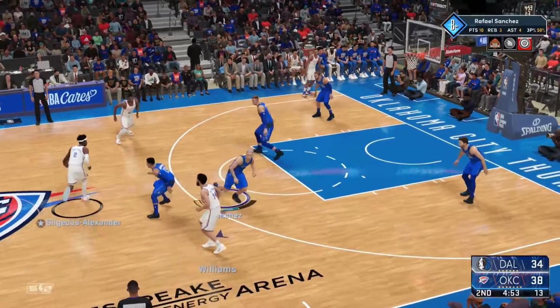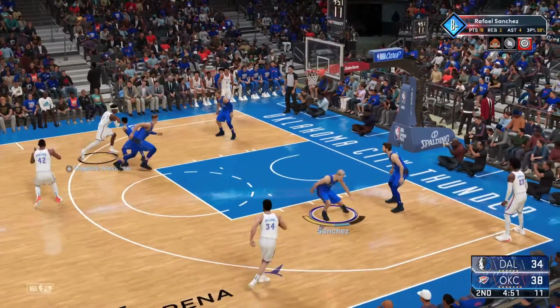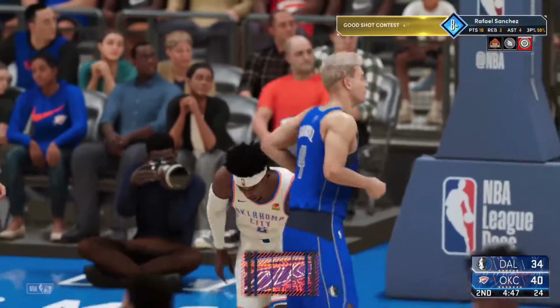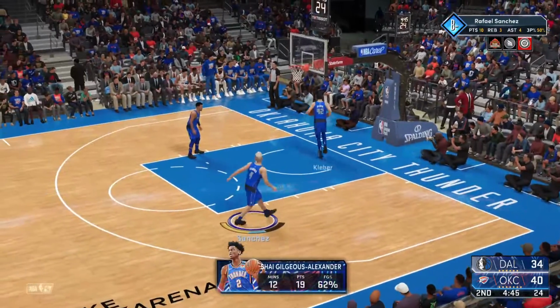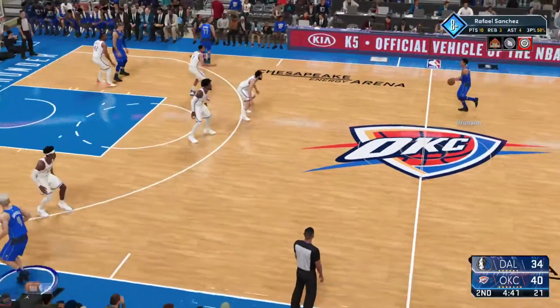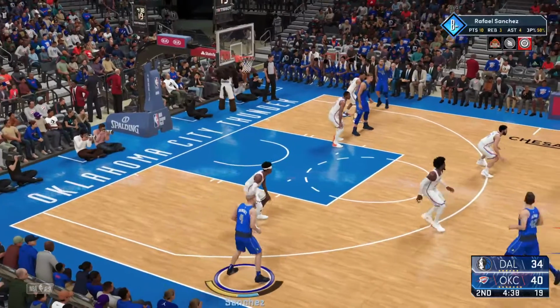Now Gilgeous-Alexander. And slam dunk by Gilgeous-Alexander. This is a fella who can fill it up. When Gilgeous-Alexander gets rolling, it throws the opponent's defensive plan into disarray.